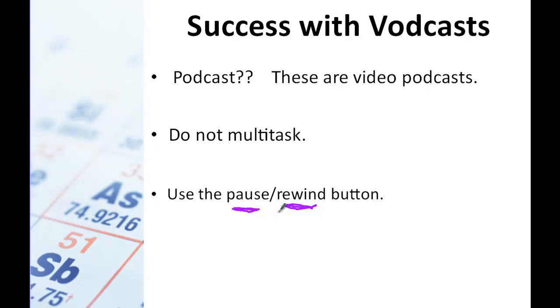Anyway, so make sure you're focusing. Don't multitask. Get rid of that cell phone. If you're doing this on a computer, turn off or do your absolute best to ignore those chats. I know that they are so tempting, but just ignore them. You want to focus as much as you possibly can and take good notes.